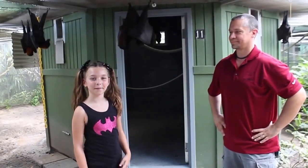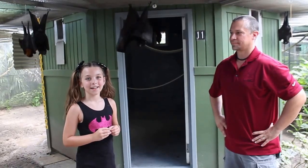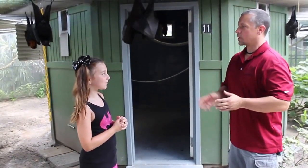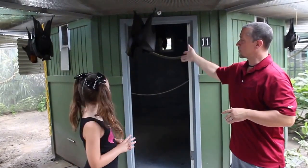Hi, Faith here, and I'm here in the Bat Conservancy Center interviewing Brian, and he is the director here at the Conservancy. So Brian, what type of bats here do you have at the Conservancy Center? Well, right now we have 11 species of fruit bats at Lubee Bat Conservancy, including this guy right here.